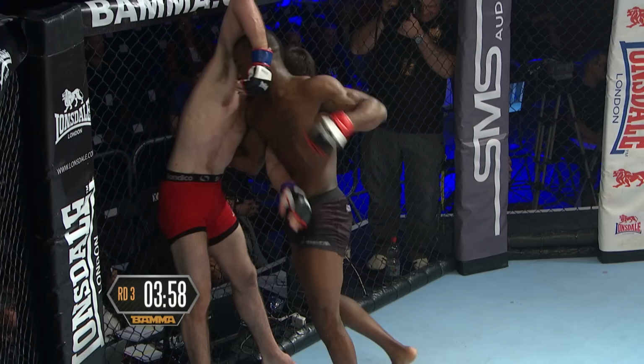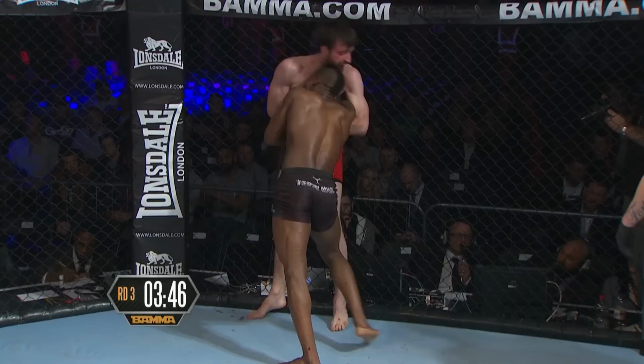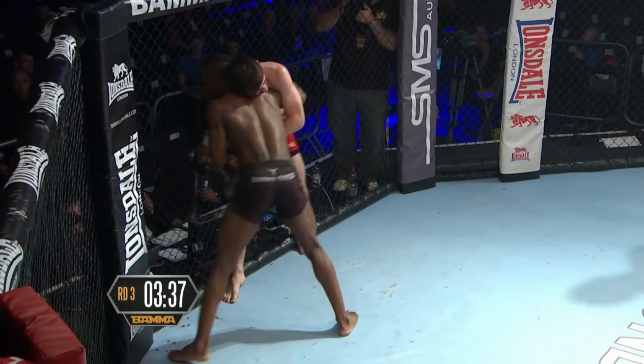We can't see right now, but Vernon is cut on the right side of his face. He's got a bad bleeder. One of those punches lit him up and opened him up. Mark's back is bloody. Wow. Great knee to the face.